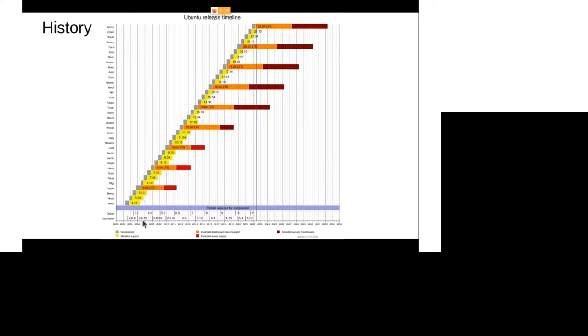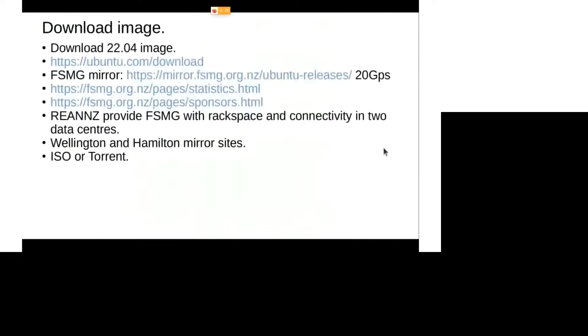Oh, okay, that's good. Yeah, and the Linux kernel, we're up to 5.10 came out about here, so we're a bit beyond that. Okay, so that's sort of the history of them.